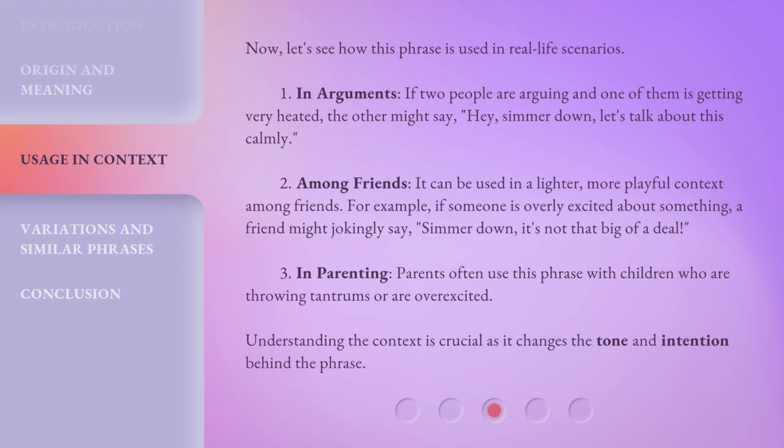Now, let's see how this phrase is used in real-life scenarios. 1. In arguments. If two people are arguing and one of them is getting very heated, the other might say, "Hey, simmer down. Let's talk about this calmly."